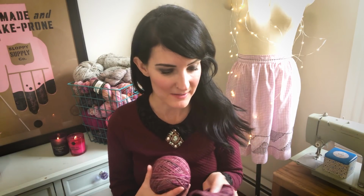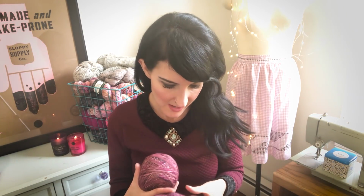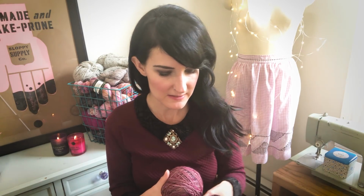Dyeing yarn is fun. I'm definitely not an expert or even good at it by any means, but I love color, and it's just so much fun to see the yarn soak up the color, and I just like messing around. So I had an itch to experiment a little, and I came up with this.